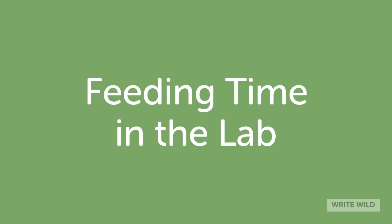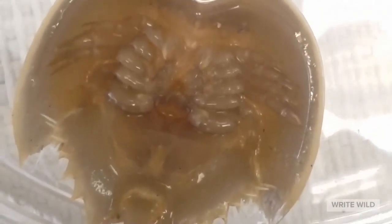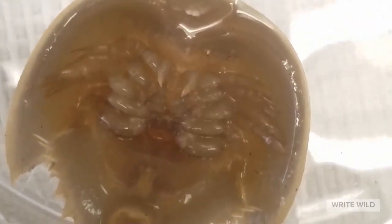It's feeding time in the lab. Sometimes slipper shells stick to the shells of horseshoe crabs, and these scientists have cut up the bodies of the slipper shells to feed them to the small horseshoe crabs. Notice that the mouths of horseshoe crabs are on the bottoms of their bodies. Two little front feet in the front are just for grabbing food. So it's just gone. These two feet.